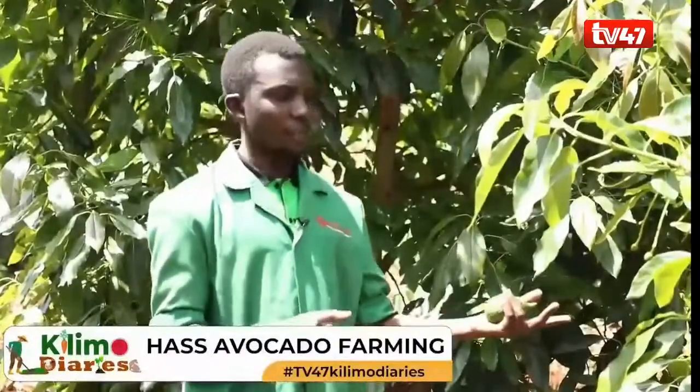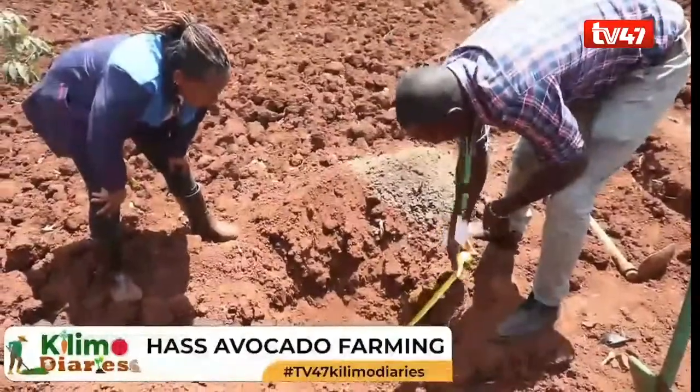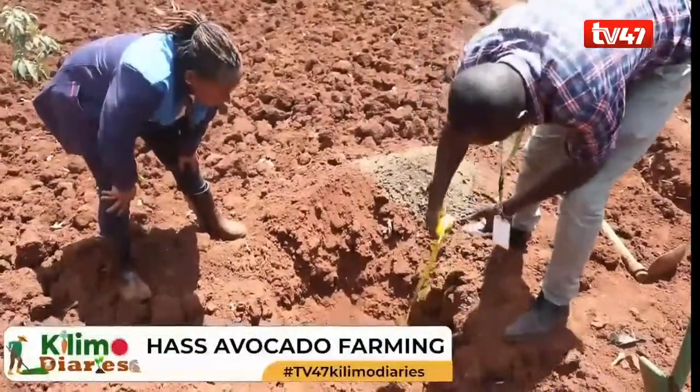Normally when you're doing the planting, the holes are usually 2 feet by 2 feet. That is, 2 feet deep and 2 feet wide.